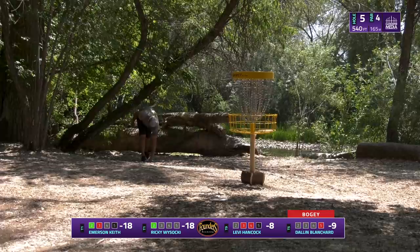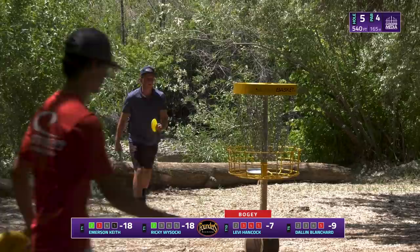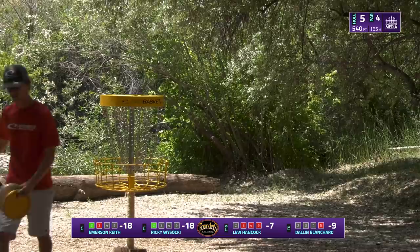And I can't actually recall a tournament playing on these Latitude 64 baskets. Can you? We've played on the veterans before, but this specific branded basket I've never seen before. Not on our Elite Series events, anyway. Yeah. To me, they play very similar to the dynamic disc baskets.